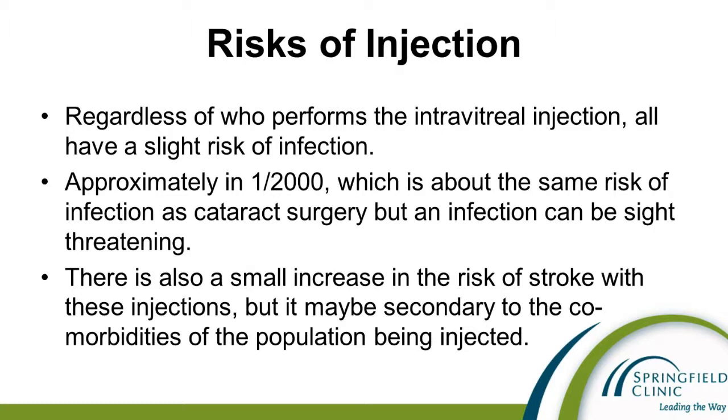And the third downside is that these anti-VEGF, or vascular endothelial growth factor, drugs, Lucentis, Eylea, also have a slight increase in the risk of stroke for patients. It's a very small increase. It could be associated with the groups that are getting these drugs because they already have other risk factors for stroke in terms of aging, hypertension, and those kinds of things. But they have documented a slight increase in the risk of stroke in the patients who are treated with these drugs.